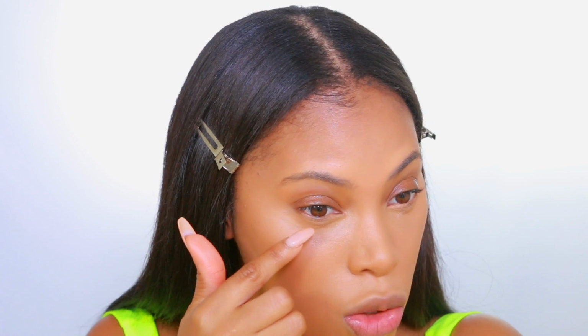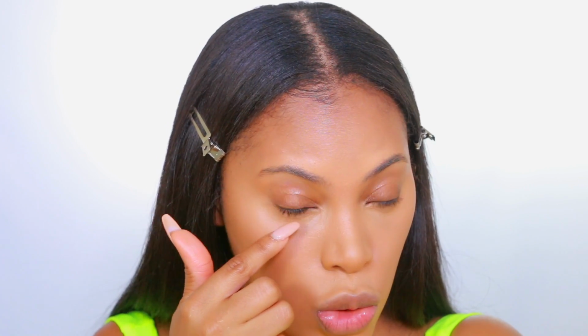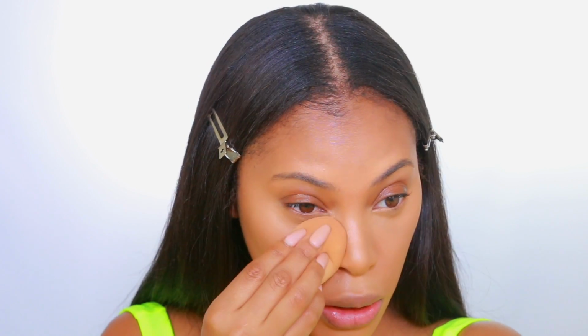Now I don't have baby smooth under eyes because I do have tiny little wrinkles under the eyes, so a little bit of the concealer is going into my wrinkles, which is perfectly normal for me. Every concealer that I wear does that, it goes into my little wrinkles. If you have smooth under eyes, you probably won't have this problem, but as far as creasing goes with the concealer, I don't think it's bad at all. And plus, I haven't applied any powder to it.